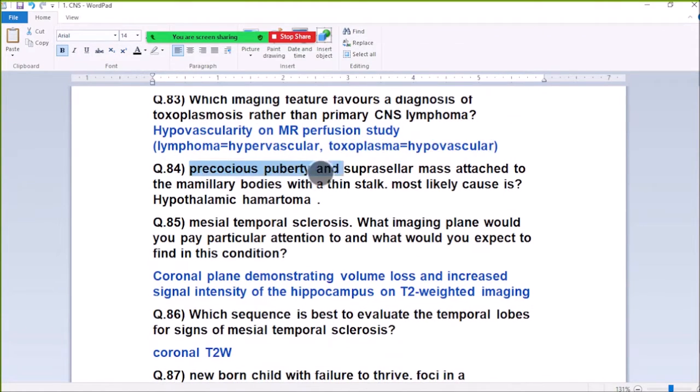84. Precocious puberty and suprasellar mass attached to the mammillary bodies and the thin stalk, most likely causes hypothalamic hamartoma.